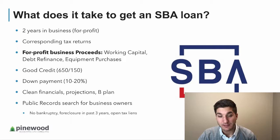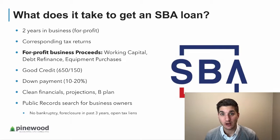And then finally, public records. They're going to do a public records search on you as the business owner and on the business itself. So make sure you don't have any bankruptcies or foreclosures in the last 3 years. And make sure you don't have any open tax liens with the IRS or the state.